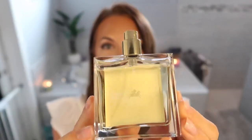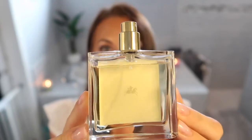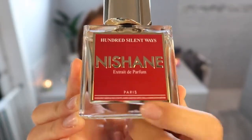It has a very heavy cap. The caps are really heavy. It has the name of the house on the top, and then the actual bottle has a horse in the back. 50 ml, so 1.7 fluid ounces, and it does have the notes actually right on the bottom in very fine print. It's going to have the notes right at the bottom of the perfume.